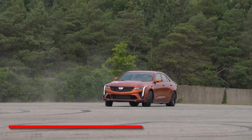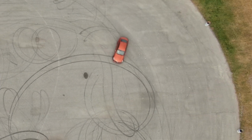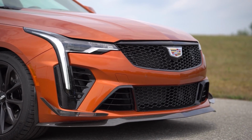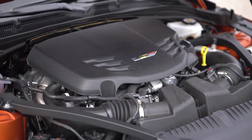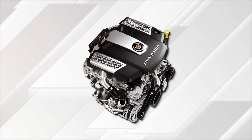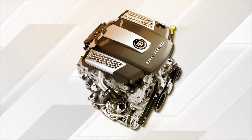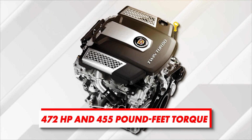If you're looking for a high-performance sedan, forget about the Germans. This is the one. It is one of the most engaging sedans on today's market, characterized by super sharp handling and impressive overall performance. Of course, one of the reasons for such an impressive performance is the twin-turbo 3.6-liter V6 engine, which puts out 472 horsepower and 455 pound-feet of torque.